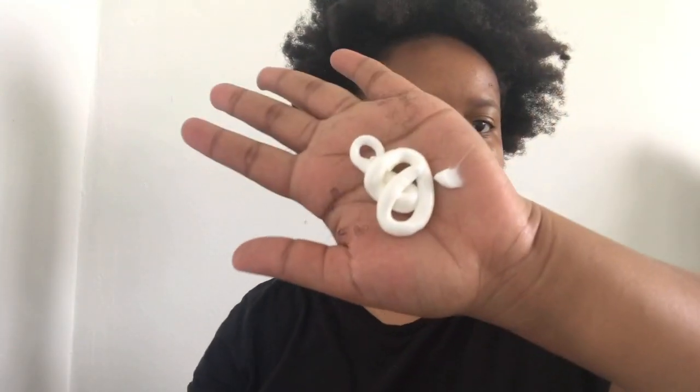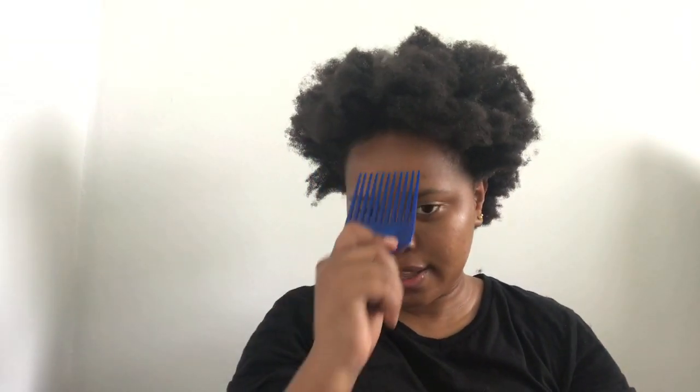And then I'm going to apply the milk and honey from Native Child. About this much. And then I'm just going to comb my hair using Afro. Okay, so we can move on to oils.